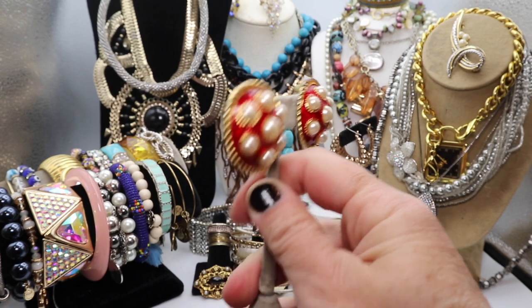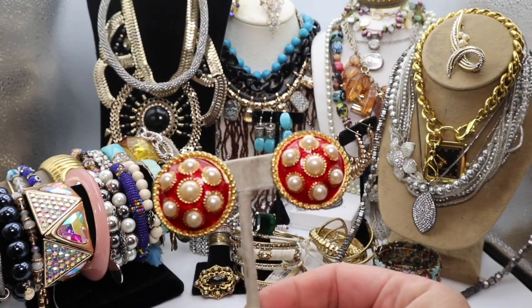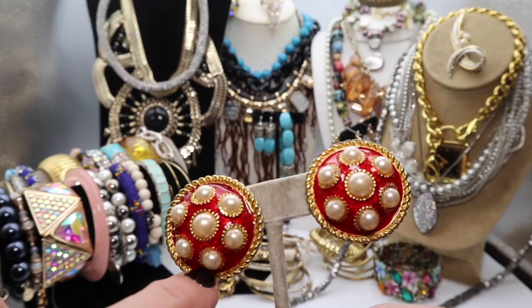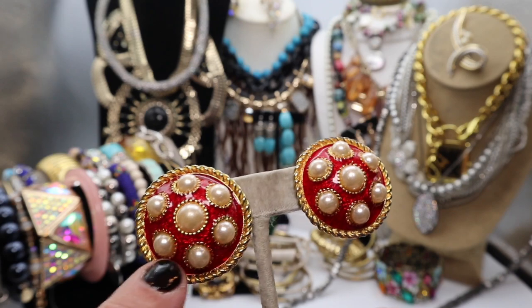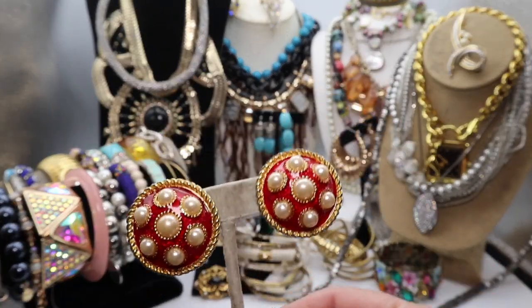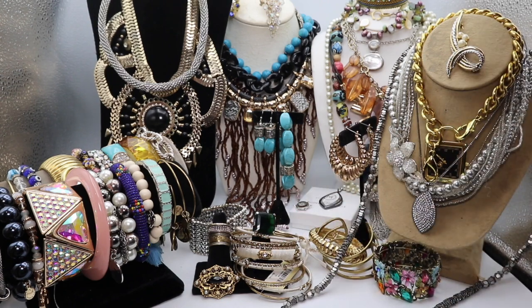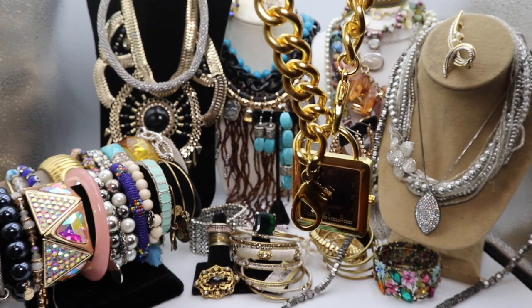There are earrings in the slot. These are clipbacks. They are pearl cabochon earrings with a nice clear enamel over what looks like guilloche enameling. It isn't, but it still has that sort of Chanel kind of look going on with it. And along with that, here's a cute little watch necklace.